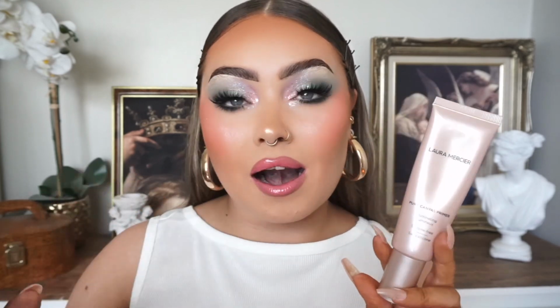So primer. My third favorite primer would definitely be the Laura Mercier Pure Canvas primer, and this is the illuminating one, and this provides like the most beautiful base prior to makeup application. It's even stunning on your skin alone. Just provides the skin with a really nice bit of hydration and moisture while having a wee bit of a glow. Like just a really nice healthy sheen. Like I don't know if you can notice the difference, but there's no glitter particles or anything. It's just a really lit from within glow.